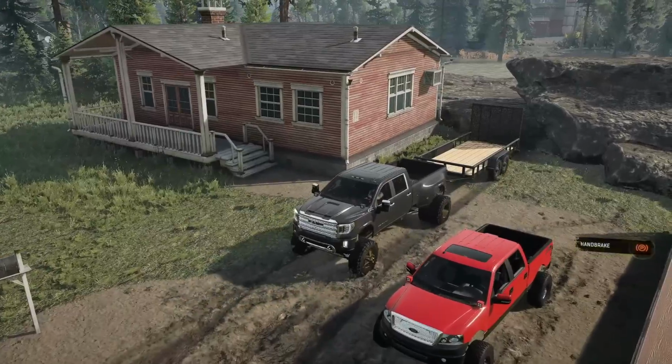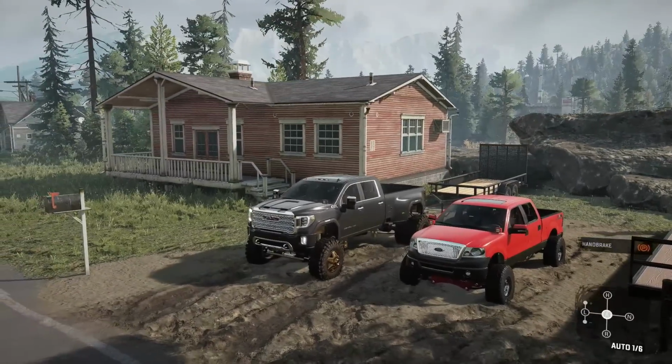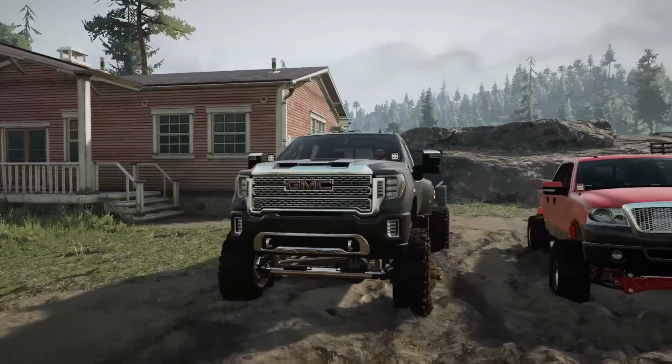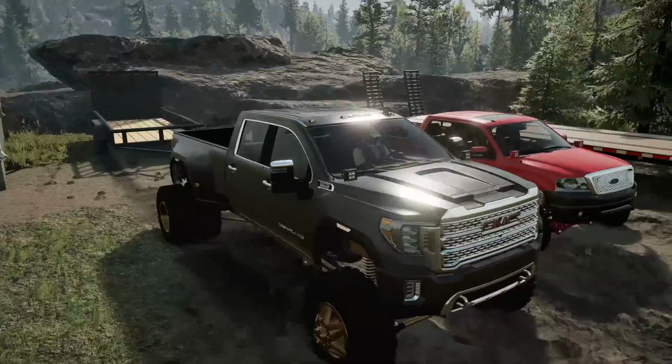So I'm going to go ahead and roll that trailer back to the back there, detach it, bring you back up, shut this thing down, and go inside and chill out. But we'll see what happens in the next one when we get our next call.